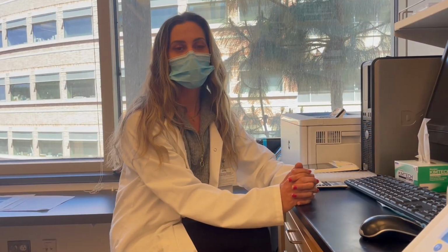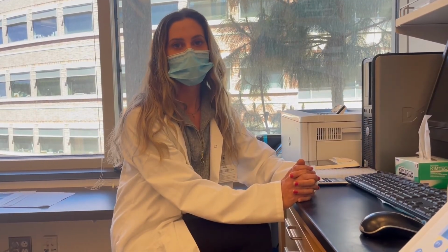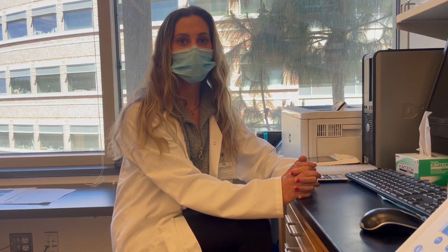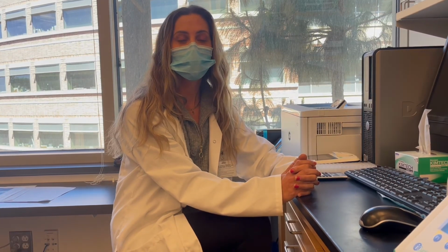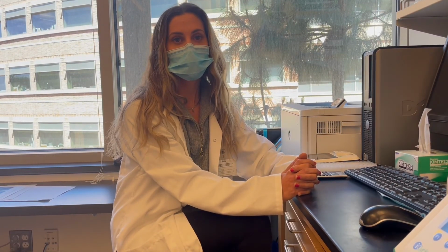Our team is working very hard in the laboratory to make discoveries that can help patients diagnosed with gynecologic cancers. To achieve these goals, we are using leading-edge technologies, collaborating with other top scientists, and training the next generation of researchers.